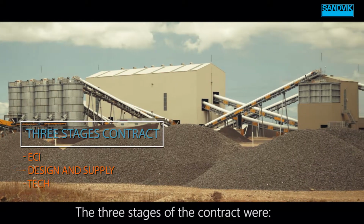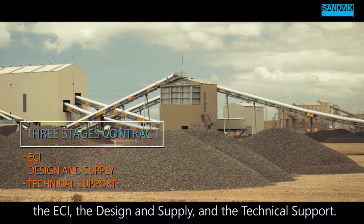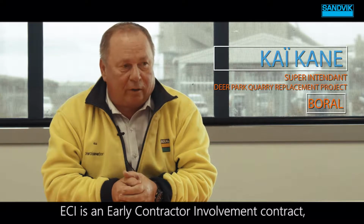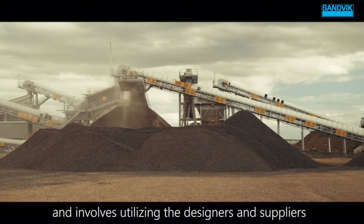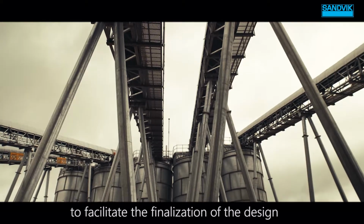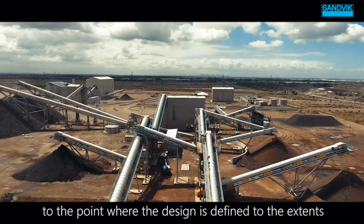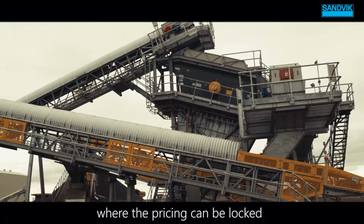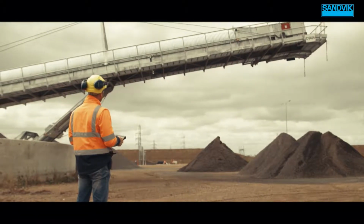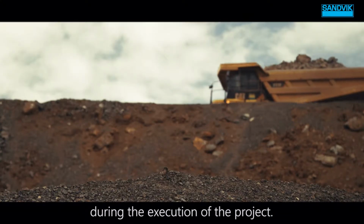The three stages of the contract for Breeze were the ECI, the design supply and the technical support. ECI is an early contractor involvement contract, and involves utilising the designer and supplier to facilitate the finalisation of the design to the point where the design is defined to the extent where the pricing can be locked and the commercial terms for the design supply can be locked, thereby minimising any change or variation during the execution of the project.